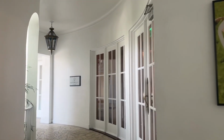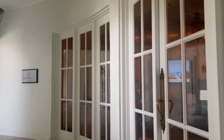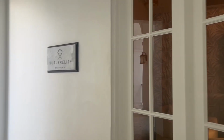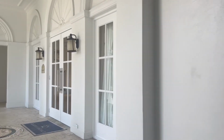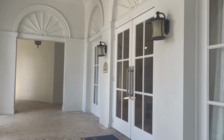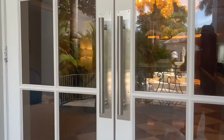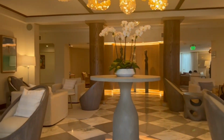Here is where the other lobbies are located. As I mentioned, if you are Butler Elite, you'll be checking into this area, and then just down the hall here is Club Sandals if you are staying club level. Of course, I do recommend trying to stay club level or Butler Elite, as that will just enhance your experience while here at Sandals Royal Bahamian.